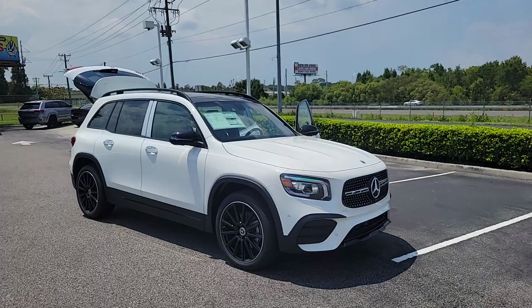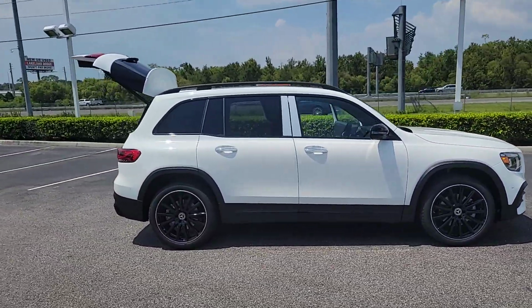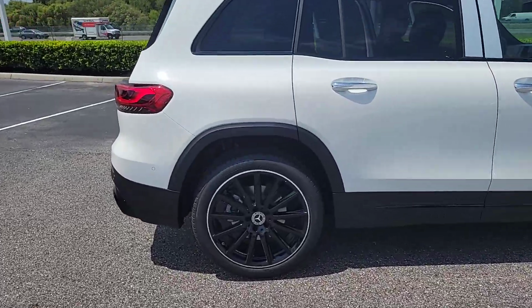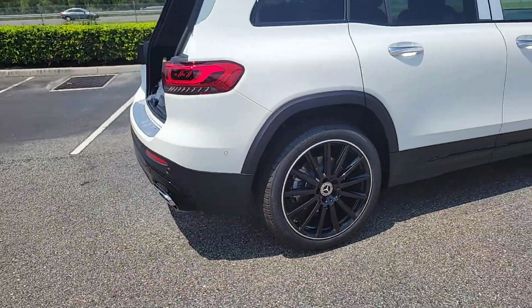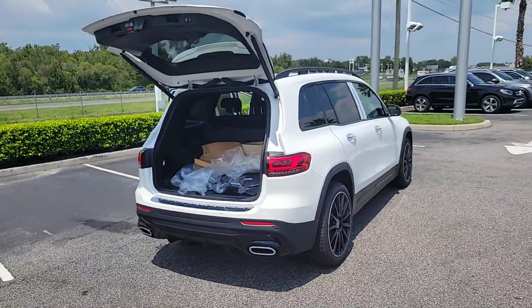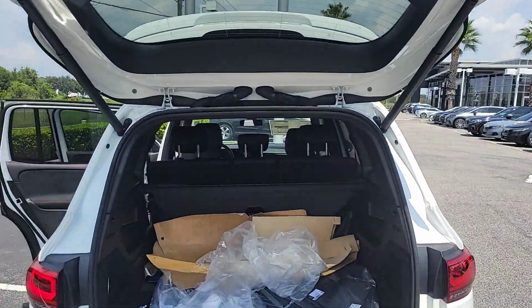You just found the 2023 Mercedes-Benz GLB. Infuse your adventures with engineering excellence in this comfortable, capable GLB SUV. Cutting-edge tech like the digital cockpit and customizable ambient lighting sets the stage for an exemplary driving experience.